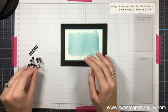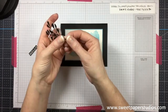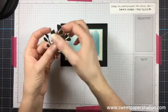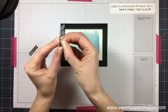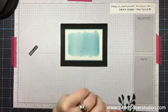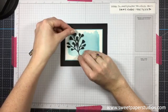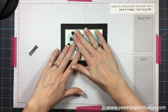So we got that layer, and then we're going to carefully remove the adhesive sheet. Now I'm going to do that from the bottom stem. If you do it from the top, because there's so many different angles here, you risk ripping all of these leaves right off, so it's easier to go down. And of course you still want to do so carefully, just like that. It is really sticky, and we're just going to put that right there and just press all over so you make sure that it really sticks.